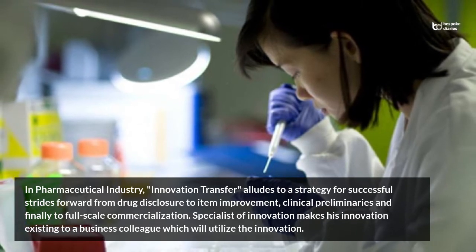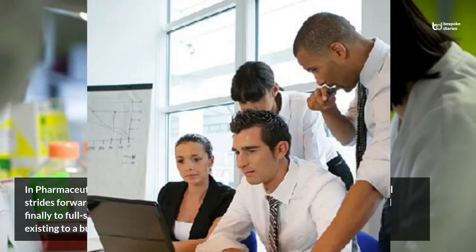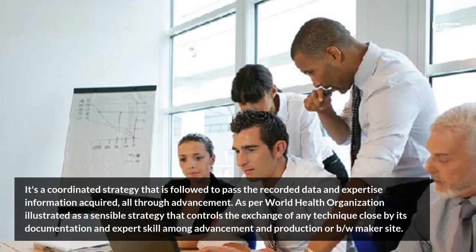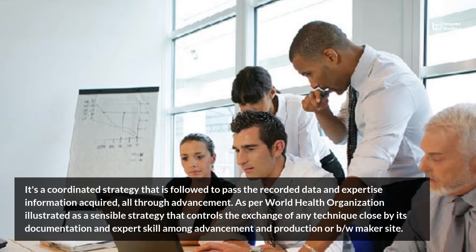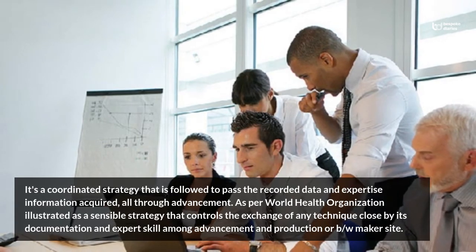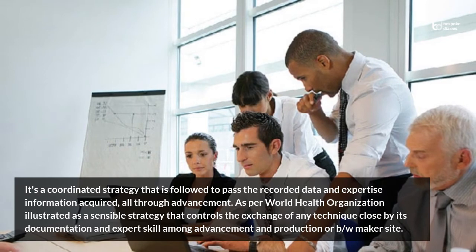Specialist of innovation makes his innovation existing to a business colleague which will utilize the innovation. It's a coordinated strategy that is followed to pass the recorded data and expertise information acquired, all through advancement. As per World Health Organization illustrated as a sensible strategy that controls the exchange of any technique close by its documentation and expert skill among advancement and production or BW maker site.